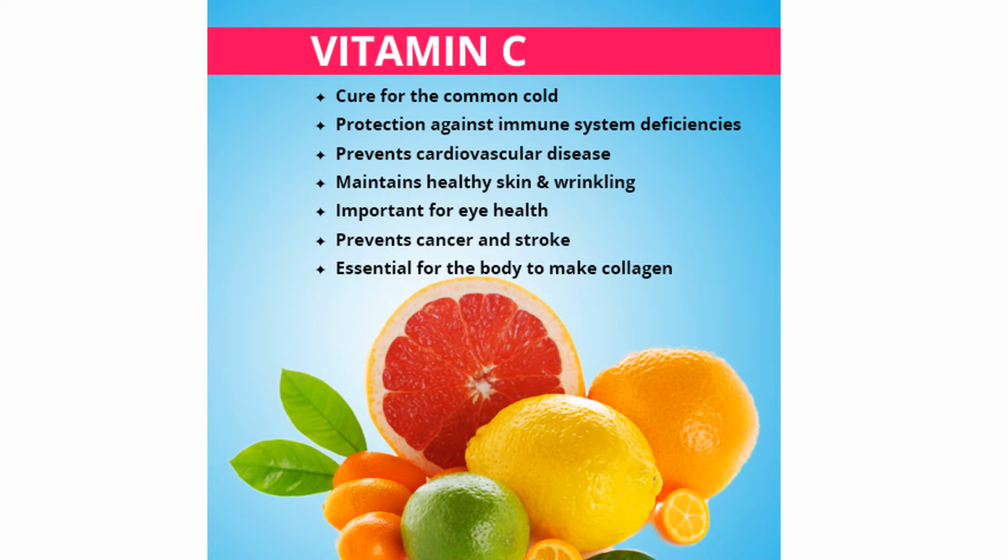Taking extra vitamin C is another way to increase your IGF1. As you probably know, vitamin C is found in fruits and vegetables.